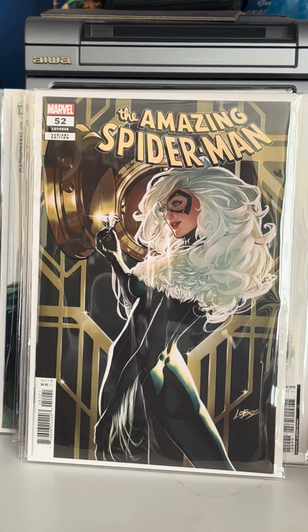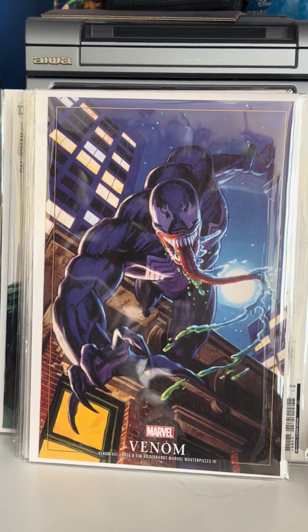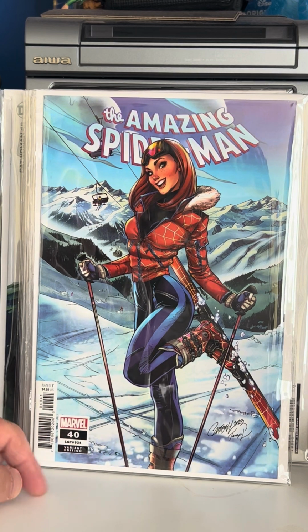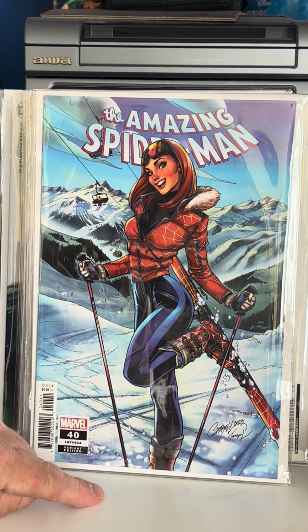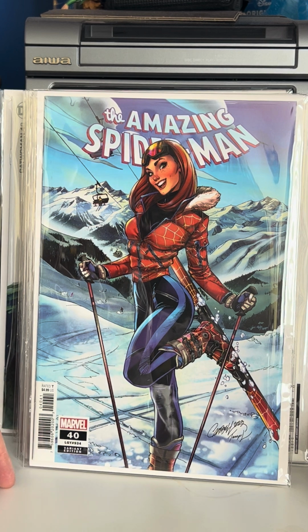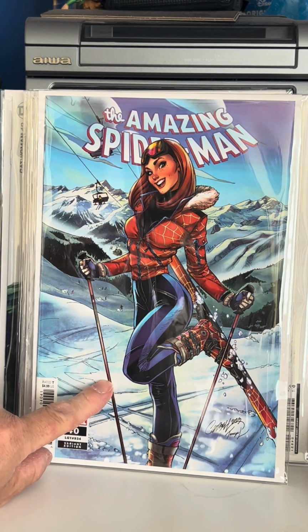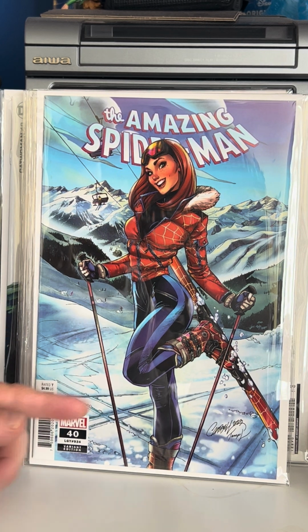Greg and Tim Hildebrand, Venom number 31, Marvel Masterpiece trading card cover. Gorgeous. Amazing Spider-Man number 40, J. Scott Campbell, Mary Jane cover. Now, I think I have multiple of these. After the, what was it, 609 cover or 509 cover that he did with Mary Jane, those are $100 books. I've purchased a number of these to hold, and a few years from now we'll see if it goes up in value, because it has potential. I like this cover here.